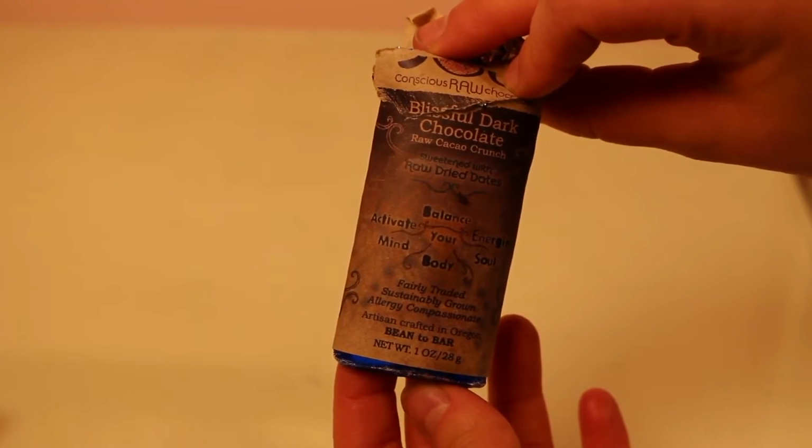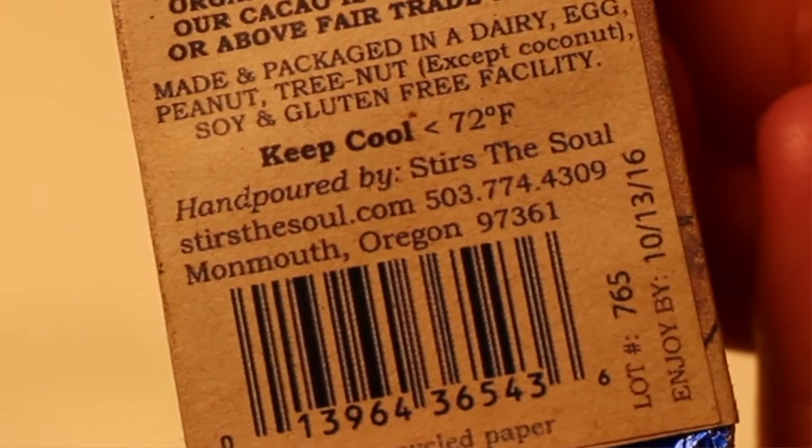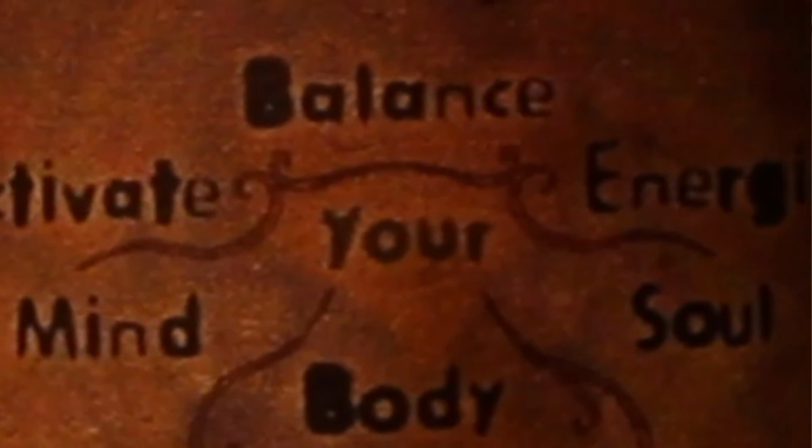Another food item I want to show you is this Conscious Raw Chocolate Bar. It's hand-poured by Stirs the Soul Company. I always like how organic products and ingredients always are packaged and designed in such creative ways. So on the cover of this chocolate bar, it has this little diagram with words popping out like balance, activate, energize, and I think it's supposed to go in a certain order, so I'm just going to wing it. Balance your body, activate mind, energize soul. I mean, I guess they could all intertwine and make sense too.